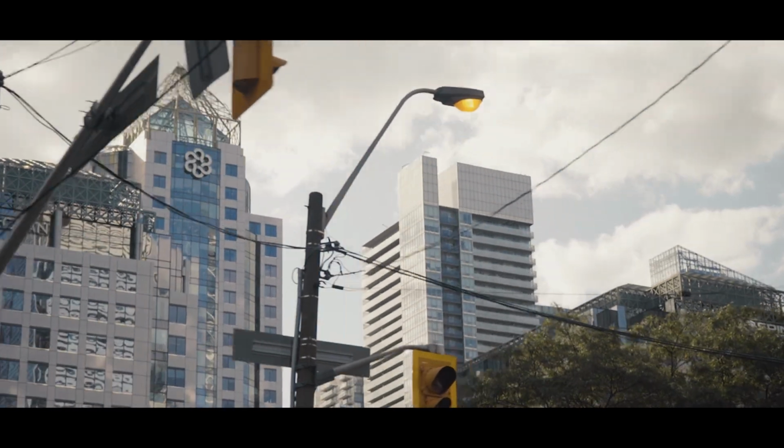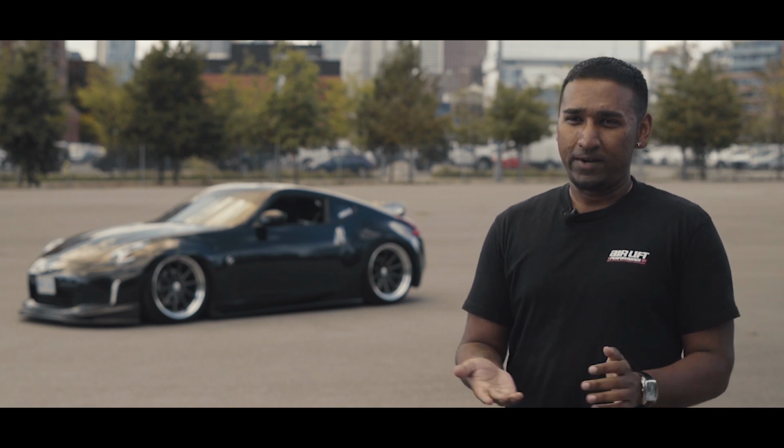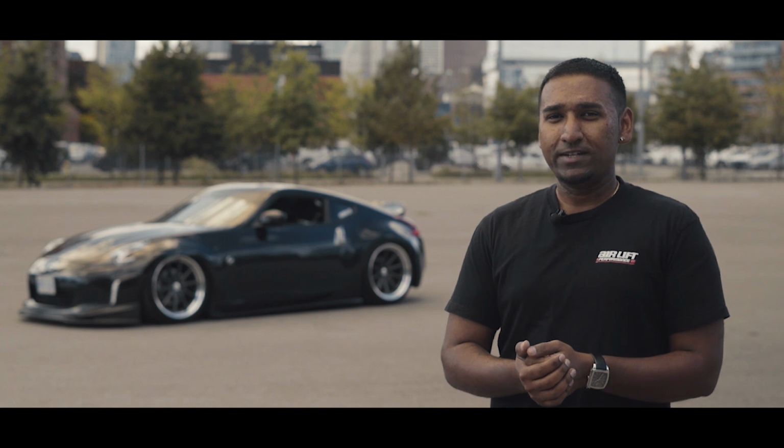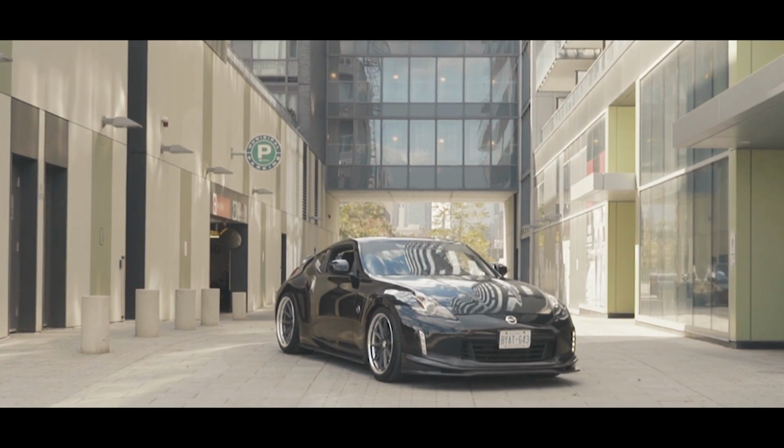My name is Christopher James, the Creative Director at Johnston Research and Performance, better known as JRP, in Mississauga, Canada. And this is my 2018 Nissan 370Z, bagged on Airlift 3-piece suspension.